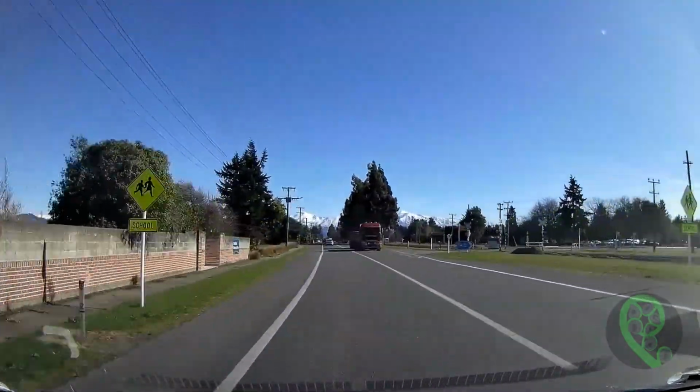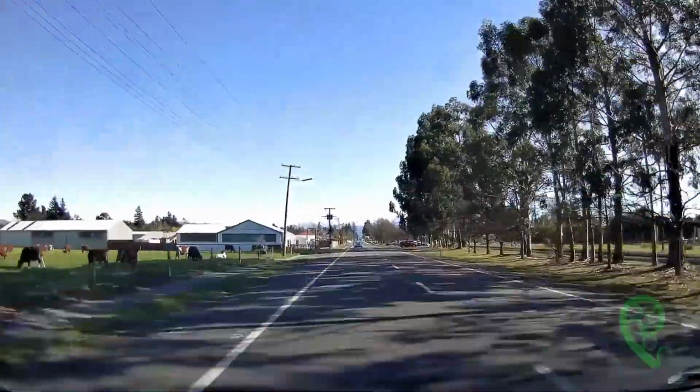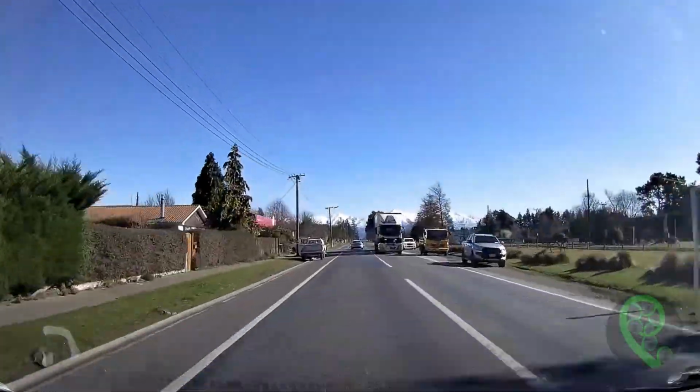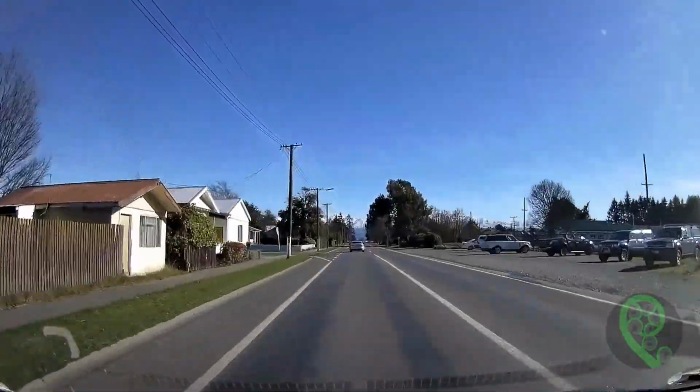And just coming into and passing through Sheffield now, Sheffield being another one of those small farming communities. Now if time permits, on the way back, just coming up on the left here is the locally famous Sheffield pie shop. We might have to stop for a wee pie on the way back if time permits.